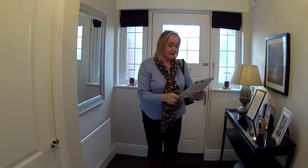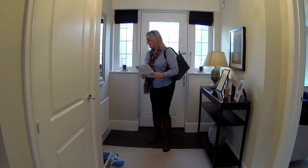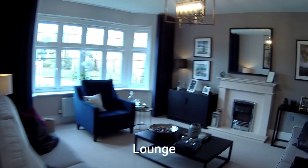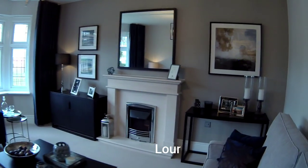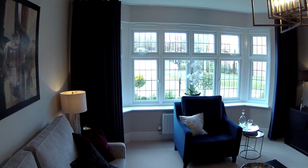Well, without further ado, we've got this nice hallway, this beautiful hallway to start off with. Beautiful. Right, okay. Let's open some doors. Cubby. There we go. Right, through to the lounge. Now that bay goes all the way up to upstairs, look. It's gorgeous, isn't it?